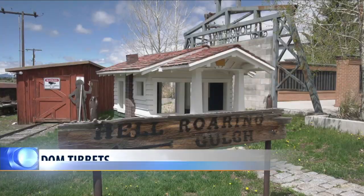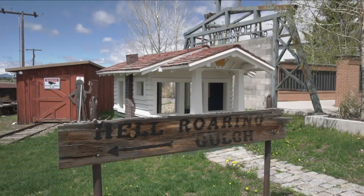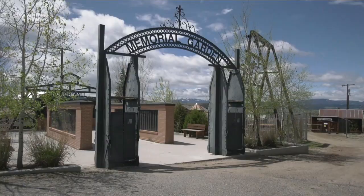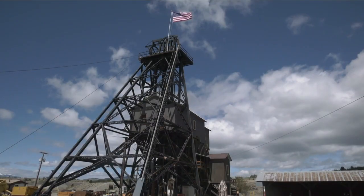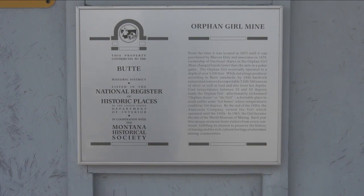Normal operations for the staff will surely look a lot different from the years past. However, the museum is happy to share a brand new tour for its guests. We decided to start offering it to the public this year, again, because we're not opening up the whole museum. We wanted to share Butte's history and mining history. So it's really a walk through the mine yard. You go into the engine room, the original engine room of the Orphan Girl, walk under the Orphan Girl headframe, just get a little bit of an idea of the operations of a mine yard.